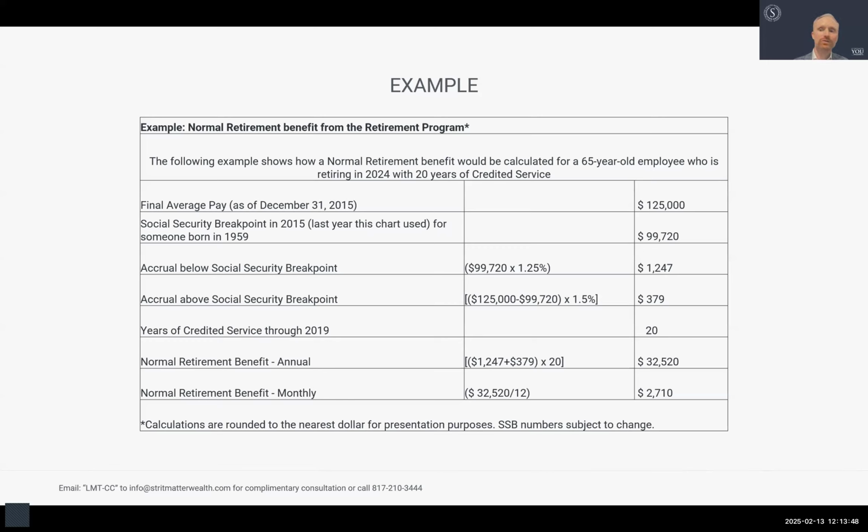That gives you $1,247. Then we're going to look at the amount above the breakpoint, and that's multiplied by 1.5%. So that's 125,000 minus 99,720 times 1.5%, and that's $379. And then we're going to multiply it by the years of credited service through 2019. So that's 20 years in this example, and that gives you 32,520. So that's the annual amount for the benefit. And then we're going to divide that by 12 to find the monthly amount.